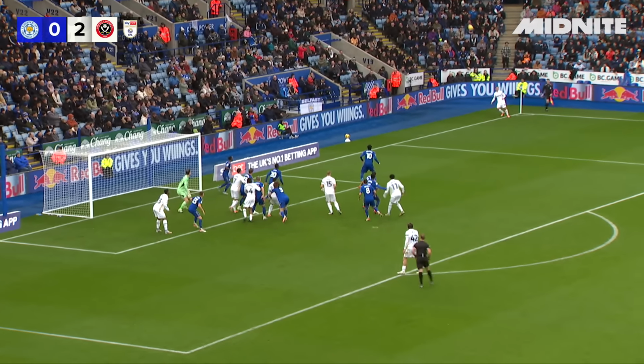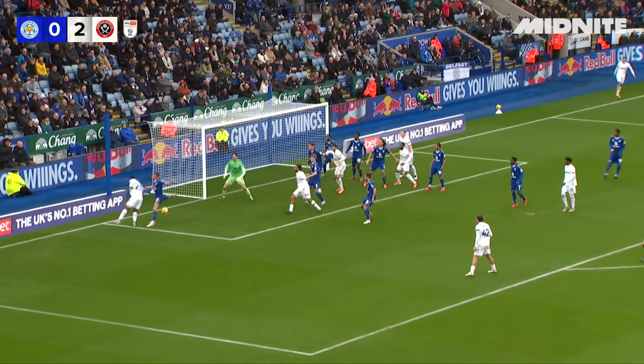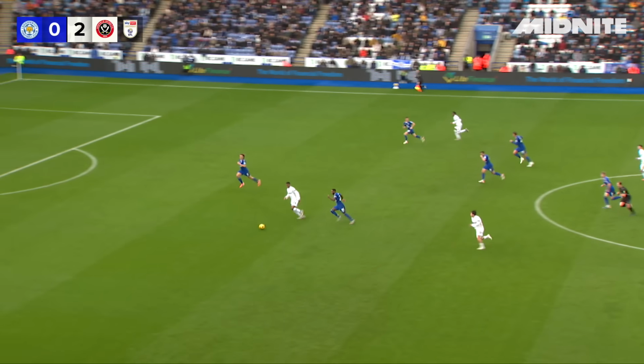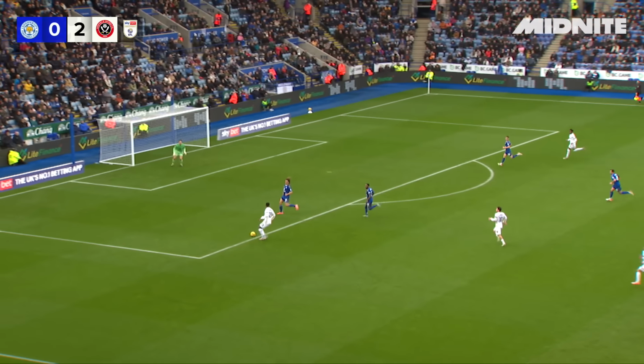Corner, near side, it's Burrows. This one's deep towards the back post. Campbell pulls off his man. He's going to keep it in. O'Hare into Campbell. Campbell away on the left-hand side of the penalty area.